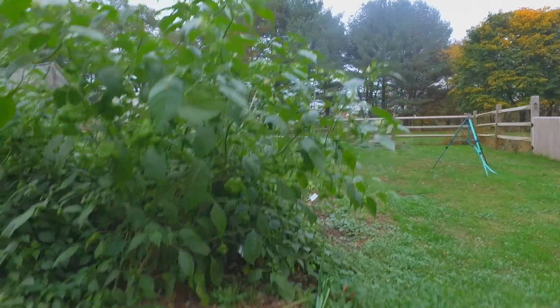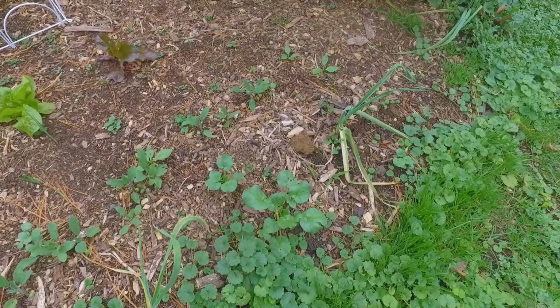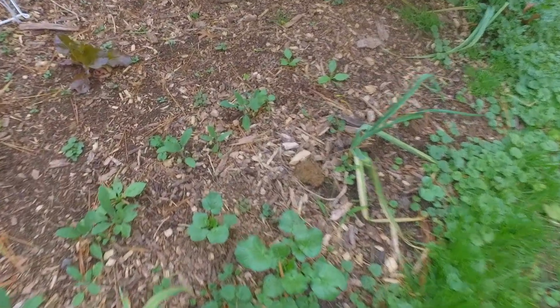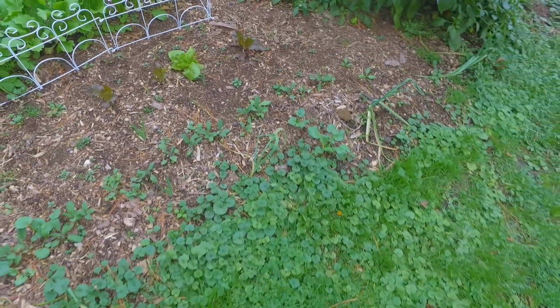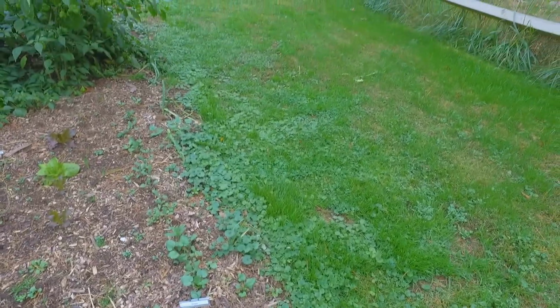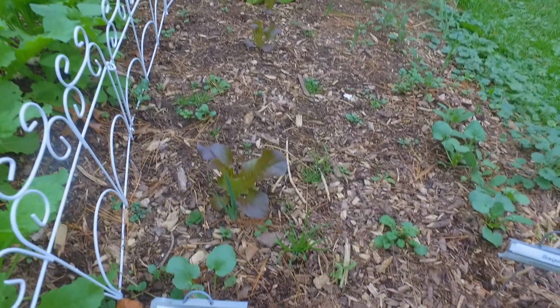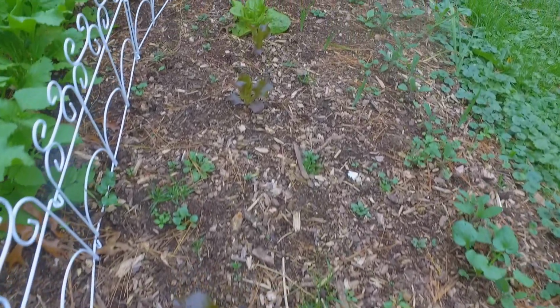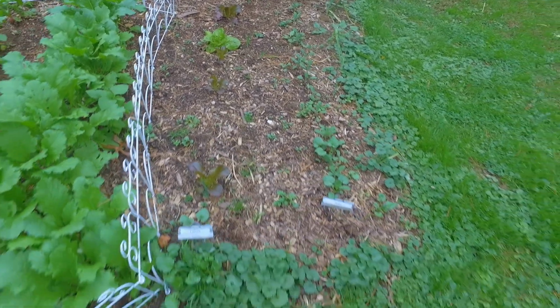And down here, I think I've got to fix this aim on the camera a little bit, is sage actually coming in. And so far it's doing okay. I don't know if we'll get anything usable out of it, but like I said, I was having trouble growing it, so I thought I'd put it into a vacancy here. Here we have the only lettuce that came up from my late summer planting. But the ones that did come up look like they're doing fine.